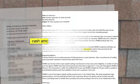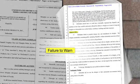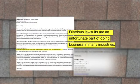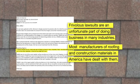The Joplin-based company is facing class action lawsuits. Customers accuse the company of consumer fraud. Court documents read Tamco failed to warn its customers of these problems, and Tamco concealed its knowledge of the defects. Tamco has repeatedly denied these claims. Eckerman denied our on-camera interview request, but answered a few, but not all, of our 2 pages of questions through email. Frivolous lawsuits are an unfortunate part of doing business in many industries. Most manufacturers of roofing and construction materials in America have dealt with them.